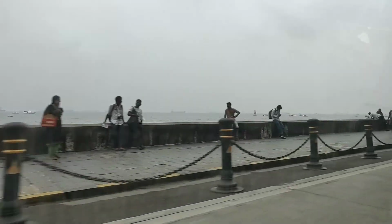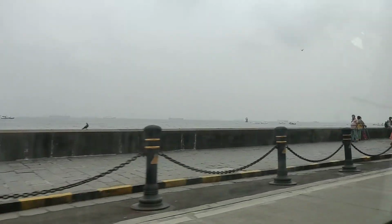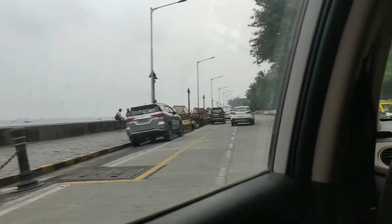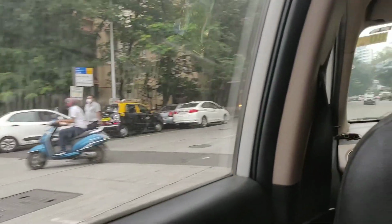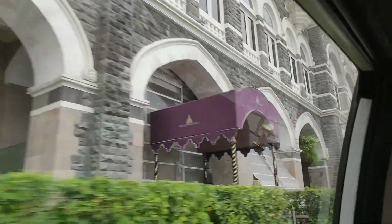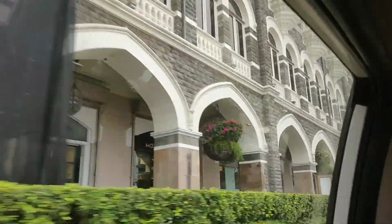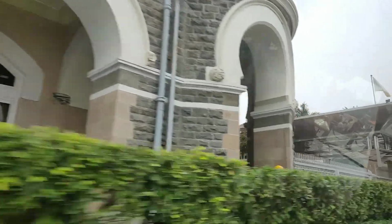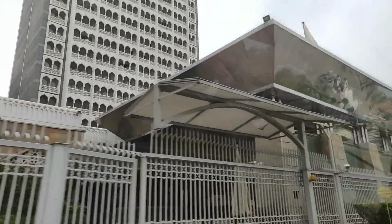So recently, we visited the Taj Mahal Tower in Mumbai. And the first thing you encounter here is the scenic view of the Arabian Sea at the Gateway of India. And then comes this beautiful historic heritage property, the Taj Mahal Palace, and then the Taj Mahal Tower.